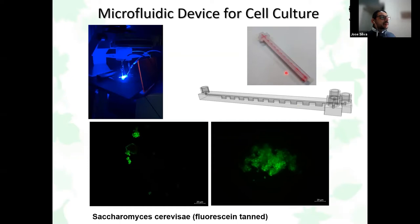And this is another application for cell visualization. So we prepared this microfluidic device with small wells here. So the cells can be loaded into the microchip, and the cells are trapped here in these wells. And you can visualize the cells, each of the compartments, if you want, in the fluorescence microscope.